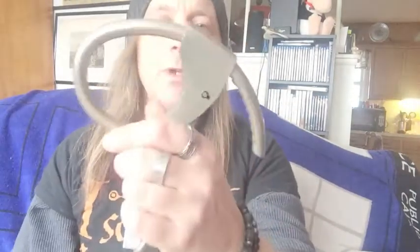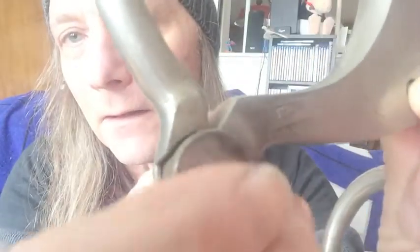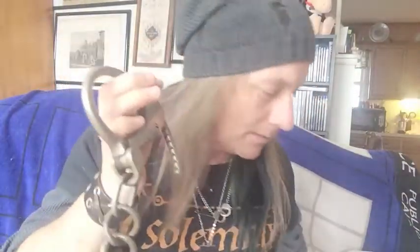Come on, really? This is one that's more plated. Same thing, Towers double lock. Stamped right there. There we go. And just like the handcuffs, on the back of many examples, this is very faint.